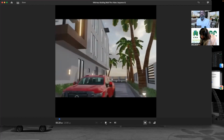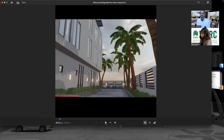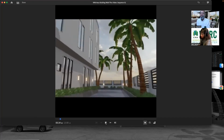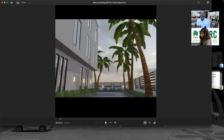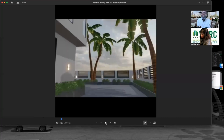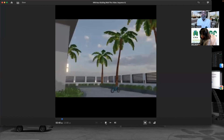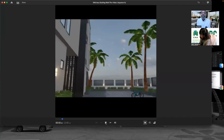But we're on the outside of the building. We're going through the alleyway, which is the roadway that goes to the back. That's what you're looking at. There's basically palm trees around the building with some fencing. And this is designed, inspired by the Southern California beach house. I'll reference that in the blog post.